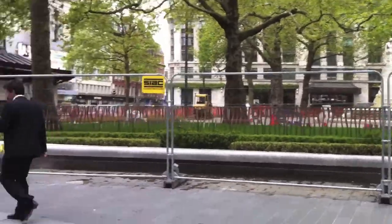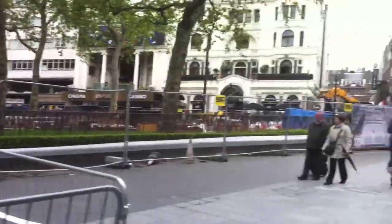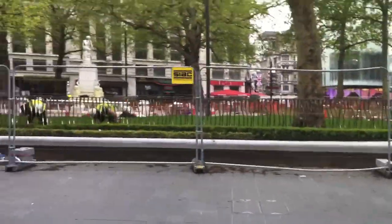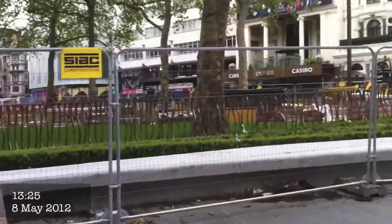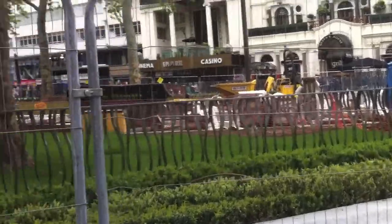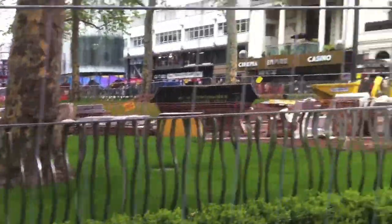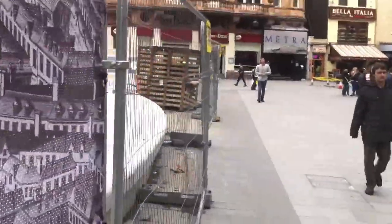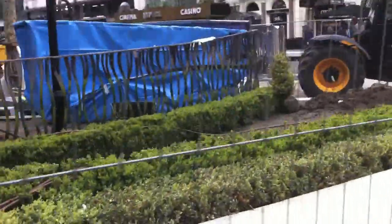Here is Leicester Square. Remember, open April 2012. They've actually taken that sign down. And the reason might be because today is May the 8th. Now, tell me how close you think this is to being finished. At least a week, that's my guess. Maybe more. Oh well, they tried and they failed.